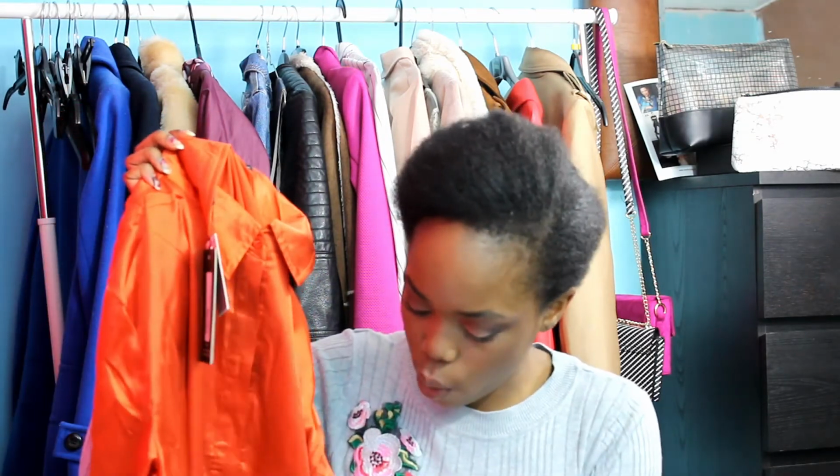So the first thing that I got was this orange satin shirt. It's a really, really lovely colour. I absolutely love it. It's gorgeous. It's got these lovely long sleeves and then the button detail all the way down the shirt. And it is quite a long shirt. I got this in a size small and it was £17.60.